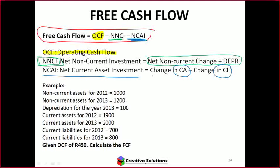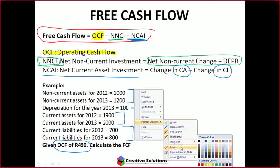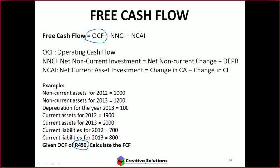So here's the example. Here's net non-current assets. There's depreciation. There's current assets. There's current liabilities. And there's the OCF. Okay, so now we've got different workings that we need to do here. OCF, OCF. Do you agree? I don't need to work that out, it's given. Do you agree? Okay. Yeah. Right, now we need to work out this.